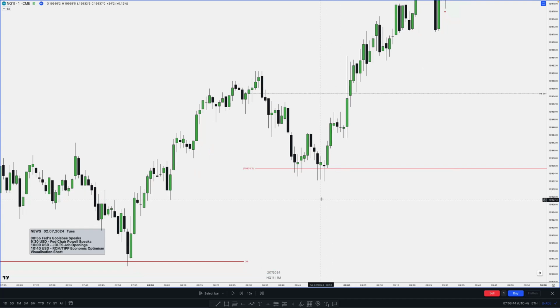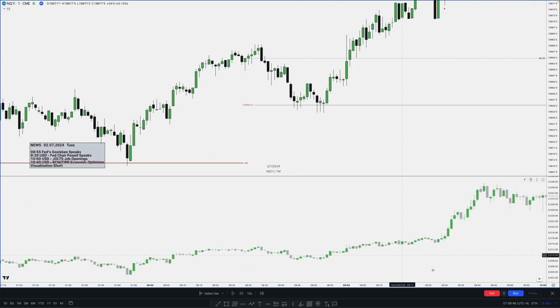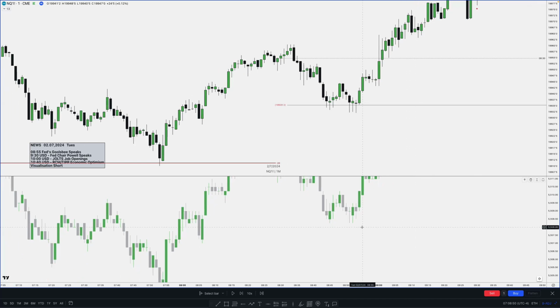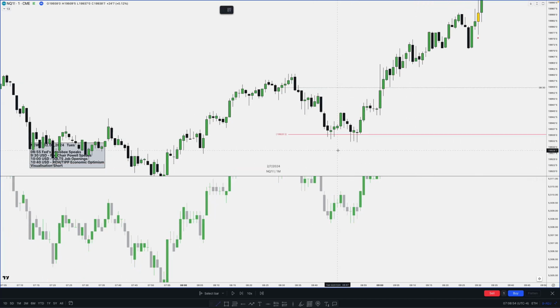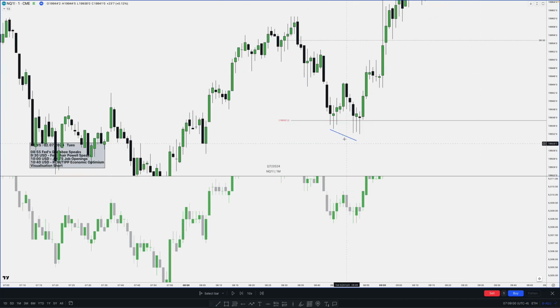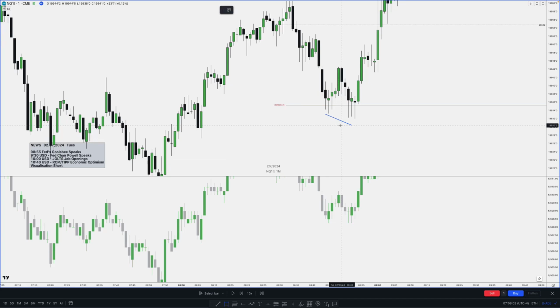So when I saw this, I looked across at ES and I saw that ES was doing something similar but had failed to take out its low. So we had a much lower time frame SMT here. And it was also occurring at a very key time of day. So the 850 macro. This is 850 right here.